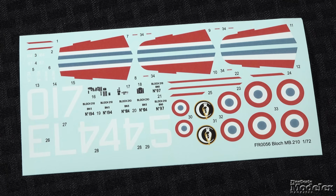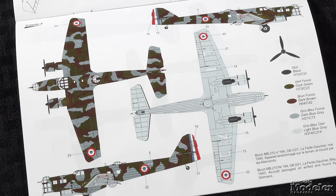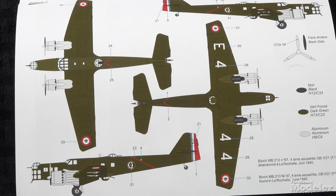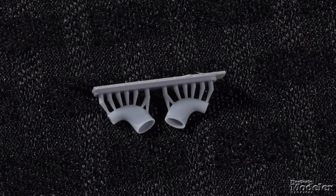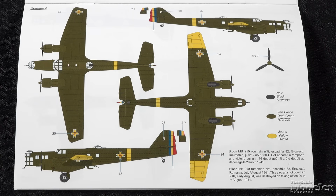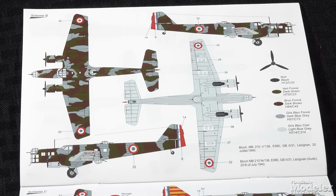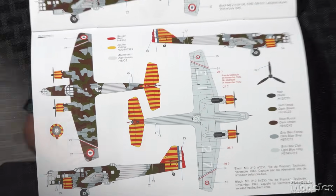A decal sheet supplies markings for 3 French bombers: number 194, May 1940, number 104, May 25th, 1940, and number 97, June 1940. The late version has 2 3D printed parts for the exhaust ring collectors that are exclusive to this kit. The decal sheet supplies markings for 3 bomber variants: number 8, July-August 1941, number 136, July 20th, 1940, and number 233, November 1942.